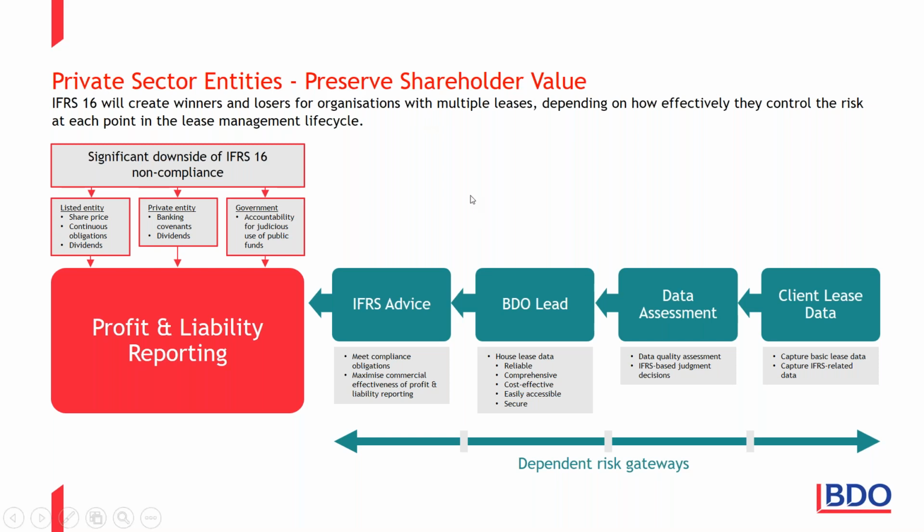Now, at BDO, in speaking with clients, we've come up with a process to address this issue that's highlighted in red. And you really have to start right on the right-hand side, and it's a whole process. And we believe it should be addressed through a project management approach or a project management solution. And if you look at that project management approach, you have to start with your lease data. Then you look at assessing all that data. And then you need a technology solution potentially. And I've put in there BDO Lead because that's our BDO technology solution. And Kevin will expand on that.